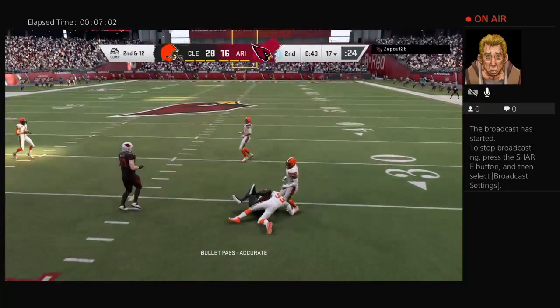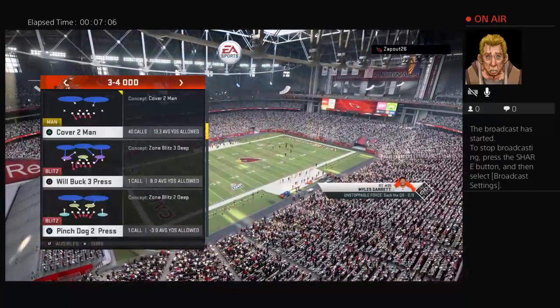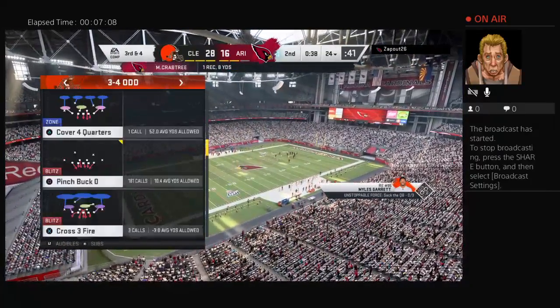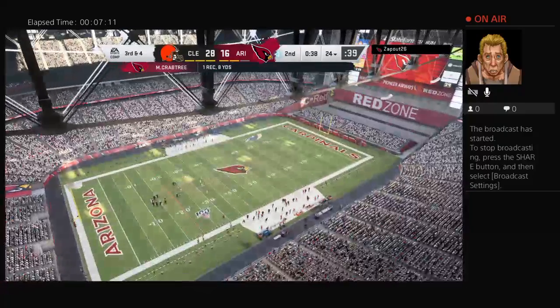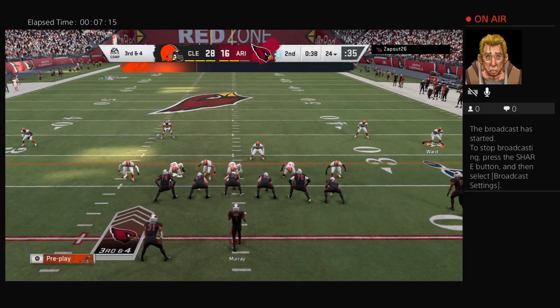And he gets this one to Michael Crabtree. 8 yards on the completion, but now they face 3rd down. The Cardinals going to use the first of their timeouts as they stop it here with just under 40 ticks to go in this first half.